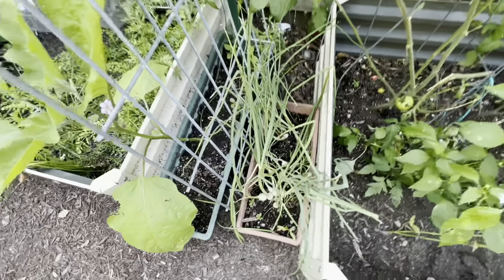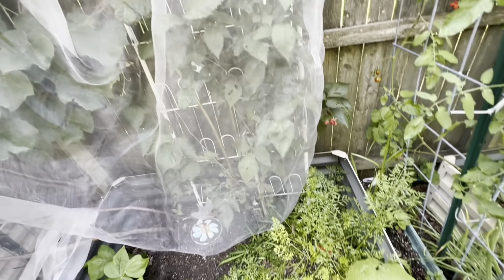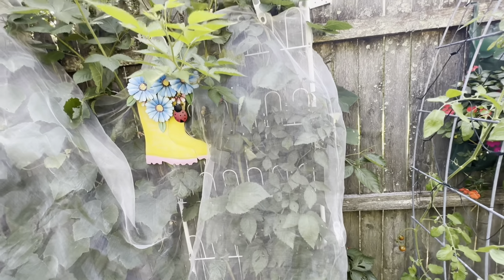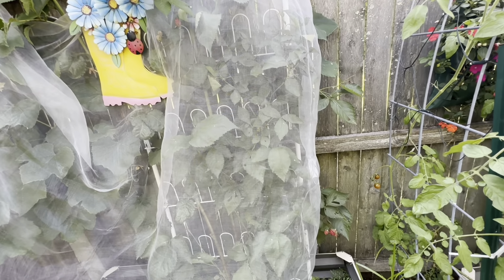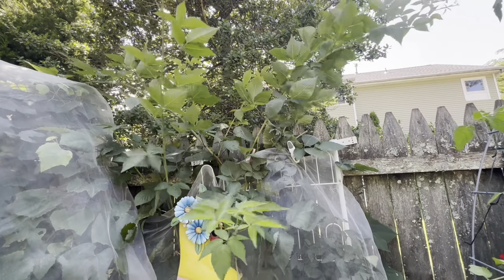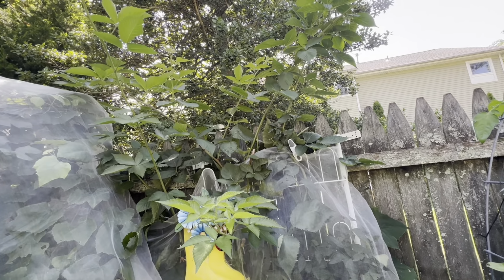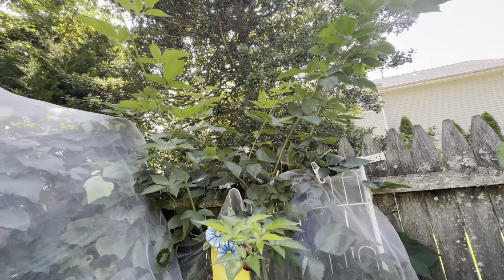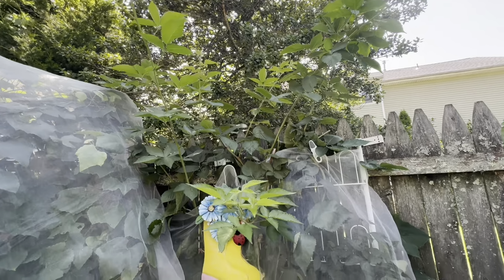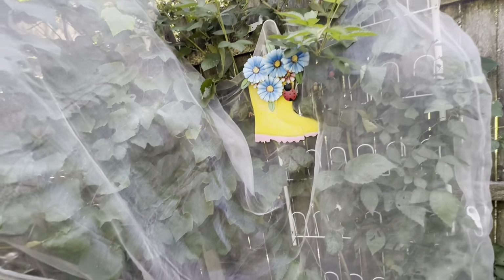We got some onions. There's some more carrots. This here is my blackberries, but they're pretty much done for the season, with a few little stragglers. It looks a little crazy over here because this is the first year I did really well with blackberries, and it went kind of crazy, so I have to look up how to trim this because I don't want to mess it up. Because when you have limited space, you can't let that get all out of control.